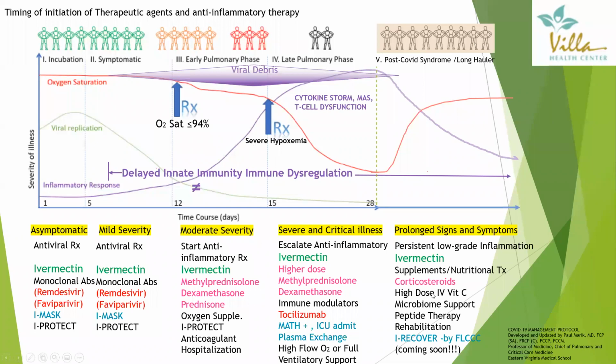Okay. So I use some peptide therapy on this patient, and then they need a lot of rehabilitation. I put it there, I recover. That is the protocol that's being developed by FLCC. I think it's going to come out in a couple of weeks or something. They're still debating. I get an inside scoop there because we do a Zoom meeting once a week, and then they publish it. So I kind of get the inside scoop a little earlier than most people as a member of the FLCC.